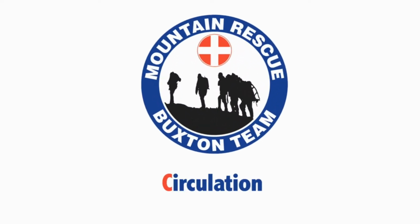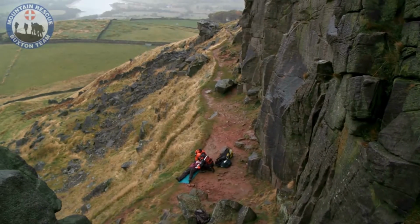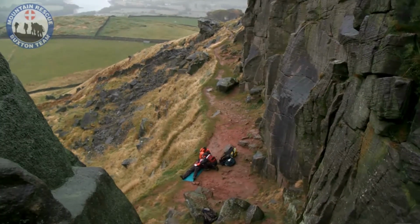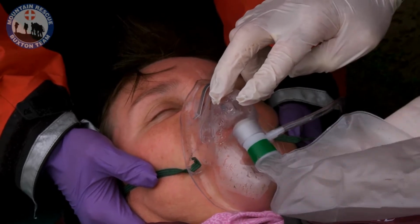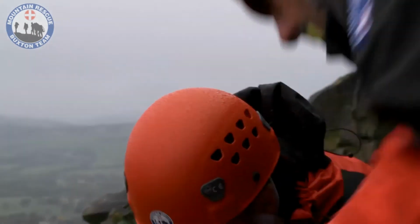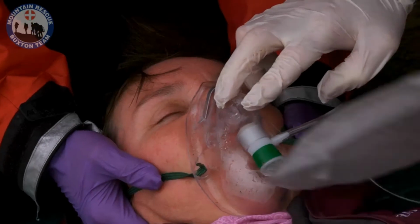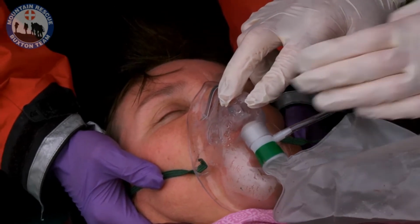Circulation. Circulation assessment is a vital skill for any first aider. Subtle changes in the key indicators may well give advanced warning that a casualty's condition is deteriorating. An initial assessment of circulation status is achievable even before touching the patient. A quick look at the colour of the patient, in particular looking for whether the patient is pale or not, may help raise suspicions of a lack of blood early on.